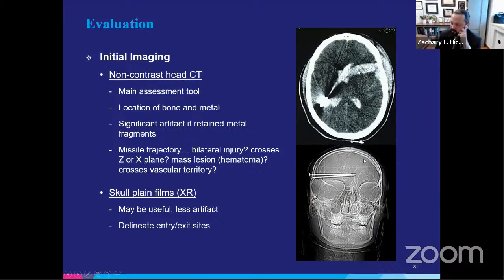There are times when old school plain films, skull x-rays, might be useful because there's less artifact. I put this up because this is a patient, I don't have the CT scan, where on the CT scan you could not see that there were actually 2 nails. But on the x-ray, because of the artifact on the CT scan, it was very clear that there were actually 2 nails and not 1. And it can help delineate entry and exit sites as well.